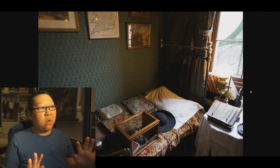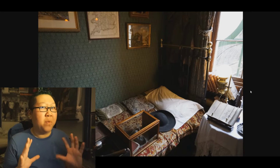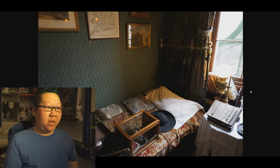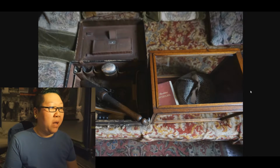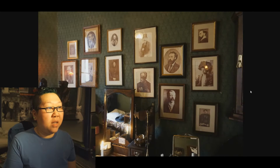A lot of things are kind of old and slightly falling apart, but of course I'm not expecting things to be in pristine condition. Yeah, but they put his hat and stuff in this display box. His bag of stuff, that's a hat.